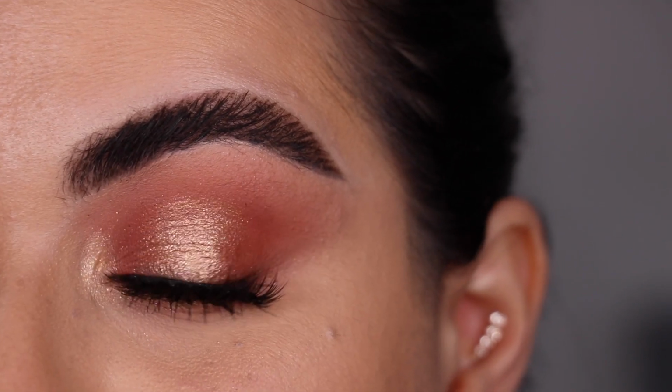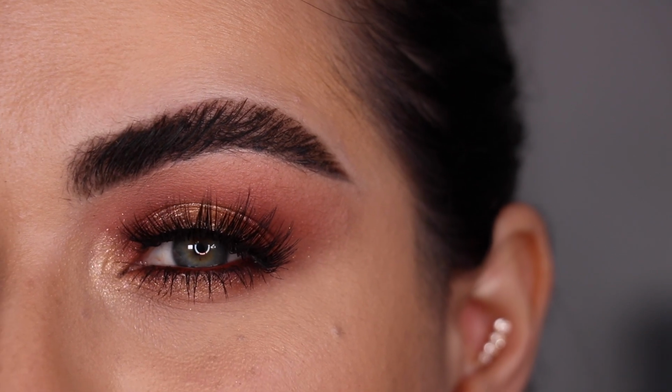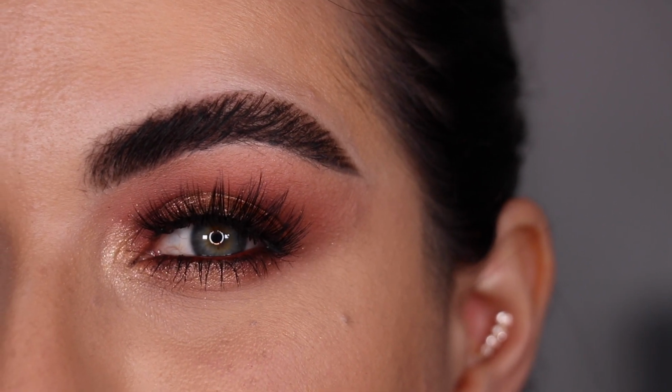I honestly really love the way this one came out. It was nice and simple to do, but just such a beautiful little halo eye. I really love it. Let's go ahead and move on to the third look.